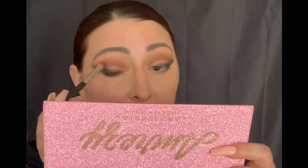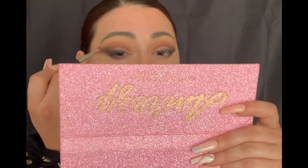Remember guys, we can wipe away what we don't want underneath the eye. So if you feel like you're getting a little messy, it's okay. Because I'm getting a little messy, but it's all right. I don't even really like the way that point is, but it's okay. We're gonna wipe some of it off, so no worries, chicas.